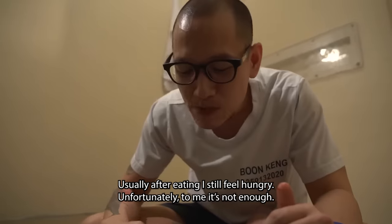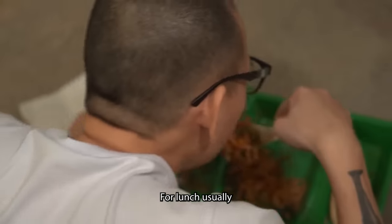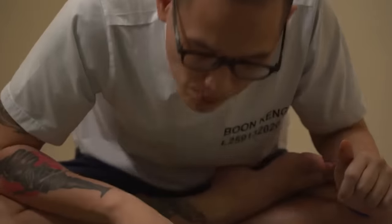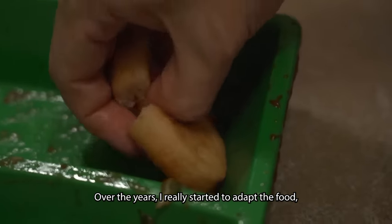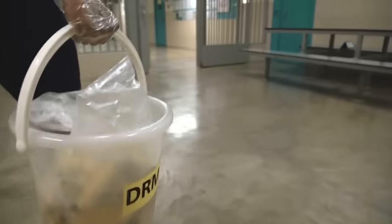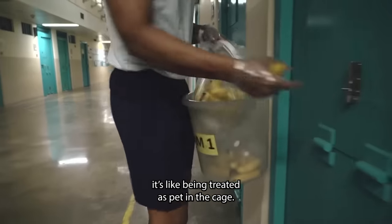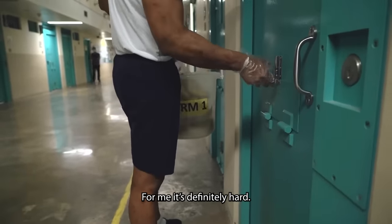Usually after eating, I still feel hungry. Portion to me is not enough. For lunch, usually we don't have meat. Dinner time, we have 2 pieces of chicken breast or fish. Over the years, I really started to adapt to the food, but eventually I still miss the food outside. The way we are being served, it's like being treated as a pet in a cage. For me, it's definitely hard.